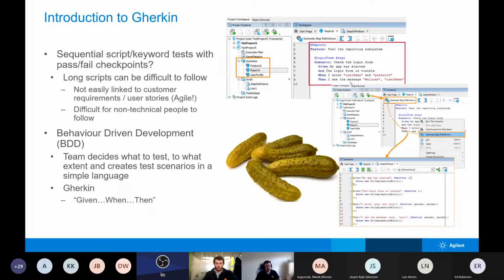If you end up with a big long script like that, it can be quite difficult for non-technical people to follow. So for example, we as software developers are the real technical ones, but our test engineers aren't necessarily so technical. They don't really understand how the code works, but they might want to look at the script and say, well, what is the script actually doing, because now it started failing after a code change. So this idea of behavior-driven development is basically, as a team.